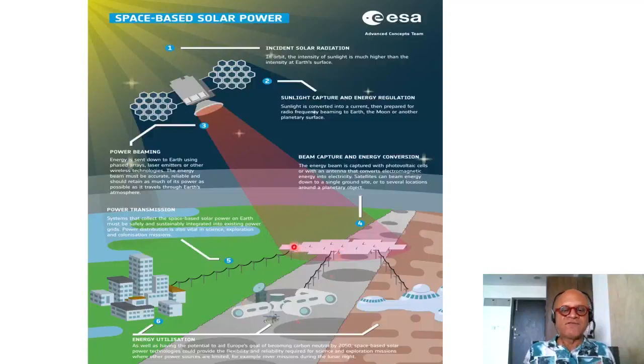Okay, 5th one here, did we skip? After second I skipped third, sorry. Power beaming: energy is sent down to Earth using phased arrays, laser emitters, or other wireless technologies. The energy beam must be accurate, reliable, and should retain as much of its power as possible as it travels through the Earth's atmosphere. The arguments have already been made that even if the efficiency of this transmission is only 10 to 15%, we can still work at a very economic scale compared to nuclear, for example.